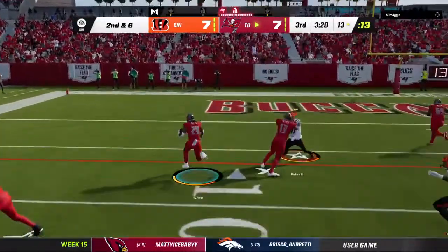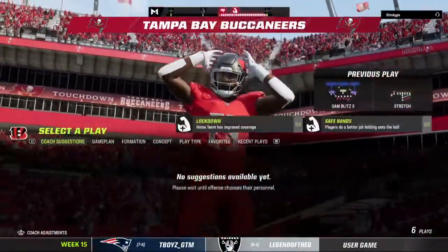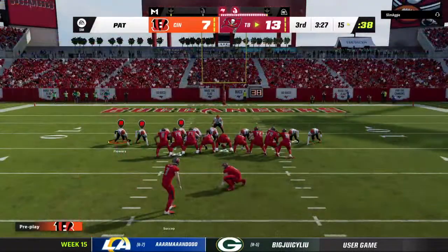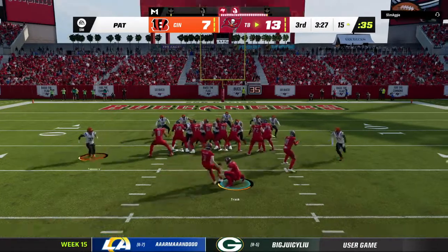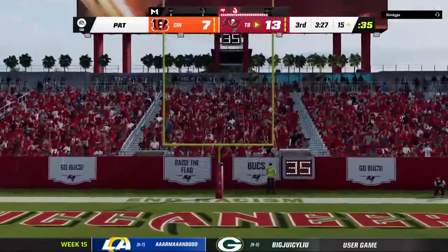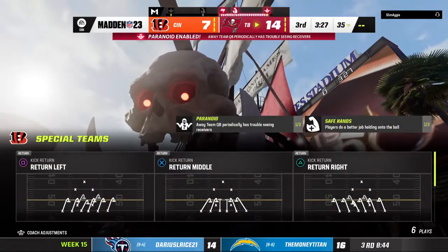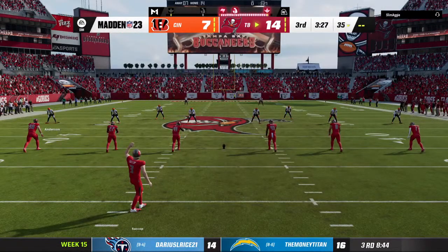On second down, they'll run with White. And he's into the end zone. Touchdown, Buccaneers. Rashad White, his first rushing touchdown of the year. And the Buccaneers have taken the lead as they go right down the field and score on the opening drive of the second half. Extra point put through by Succop, and that makes the score 13-7.